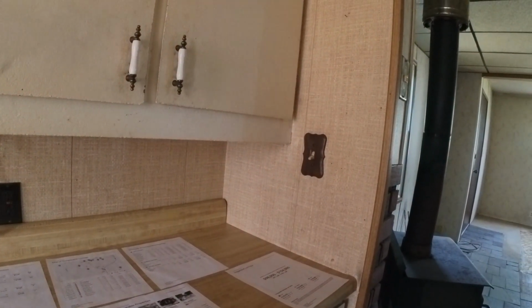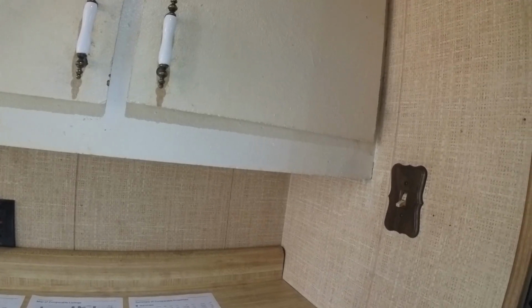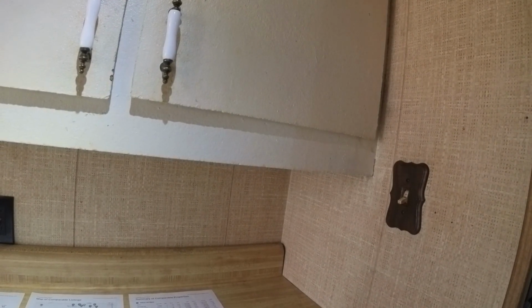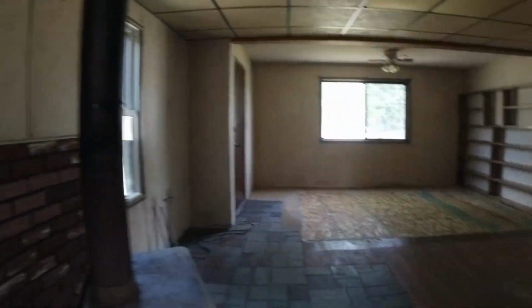They're just selling this house here. They had someone come in. I don't even know how much they're selling this thing for. Probably cheap. This ain't much of a house.